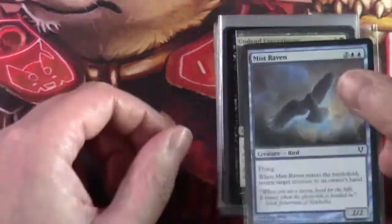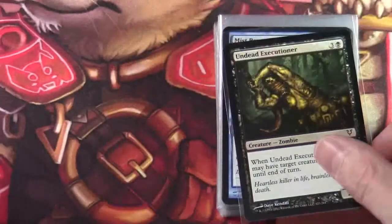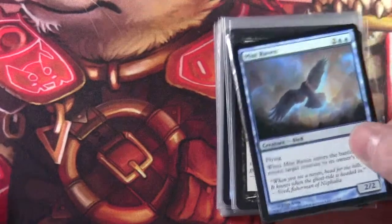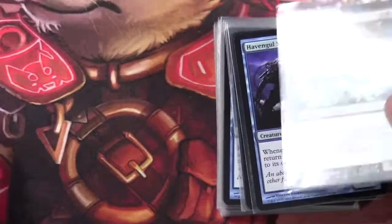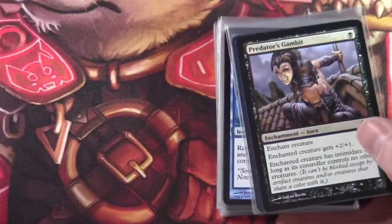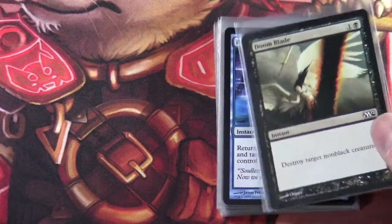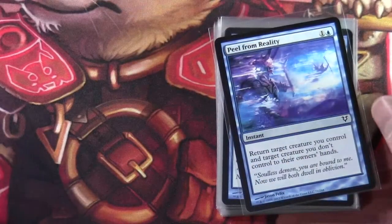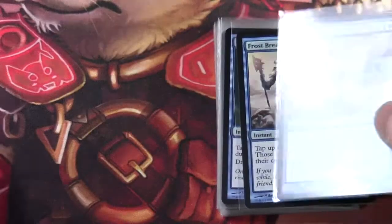Oh, I'm sorry. So that was Mistraven. Undead Executioner. So yes, there's a lot of stuff here with ETB and also LTB effects. Renegade Demon. Havengul Skaab. Predator's Gambit. Something that cares about having no other creatures. Doom Blades in here from the core set. There's a couple of those. Peel from Reality. Frost Breath.